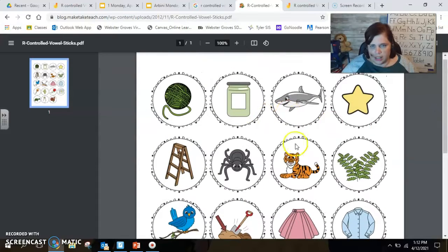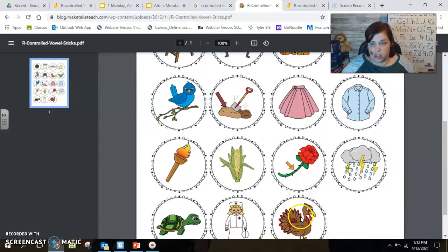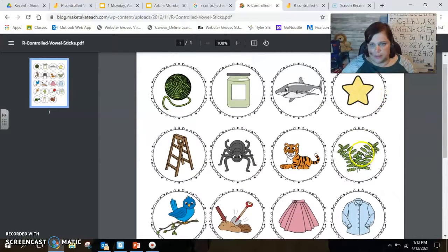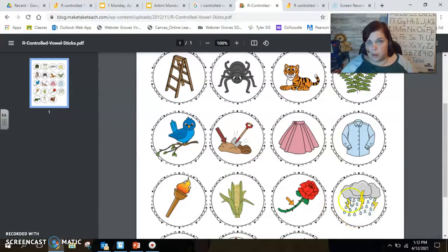We've got shark, tiger, skirt, thorn and turkey, star, fern. I knew this one would be the tricky one. This is a fern. Shirt and storm. Okay, so everybody has those exact same pictures.